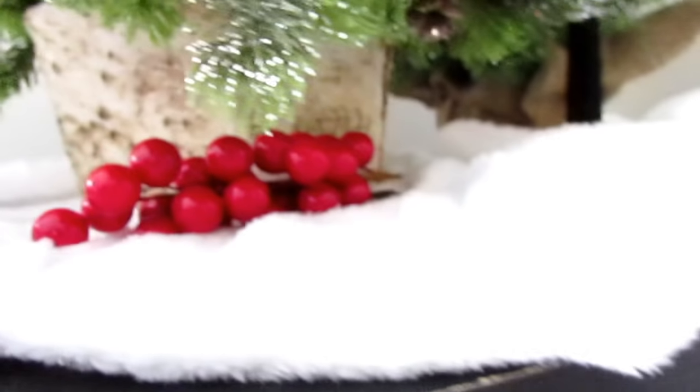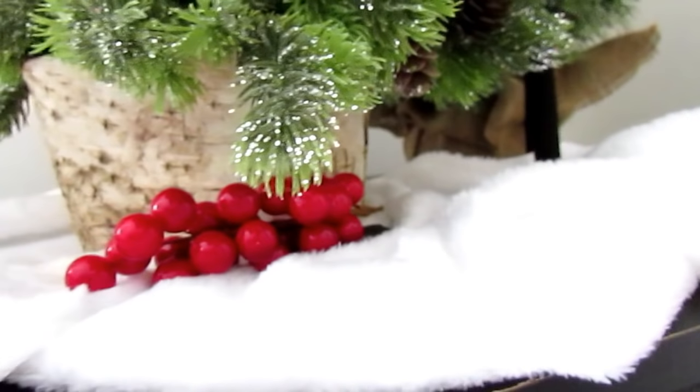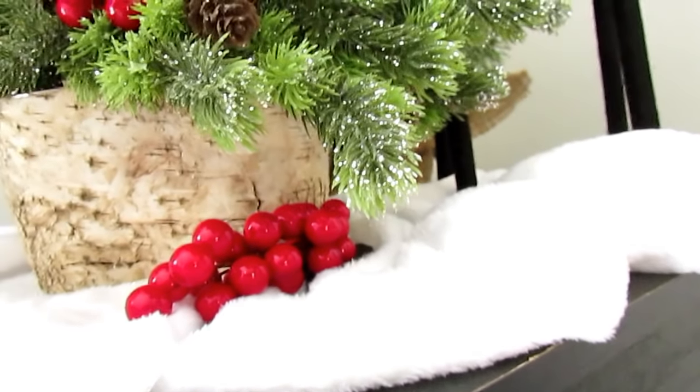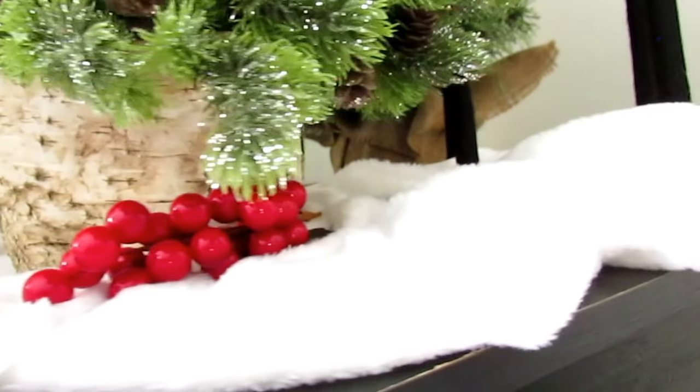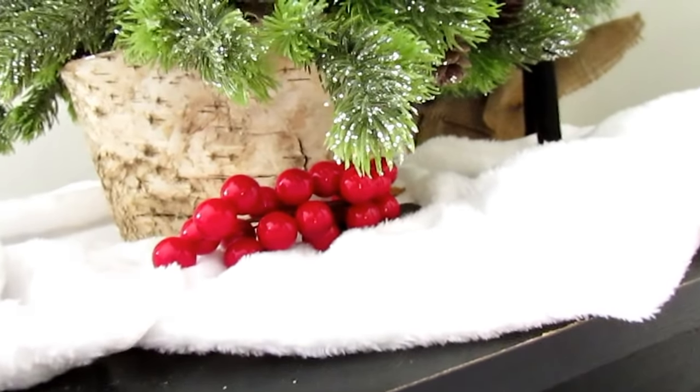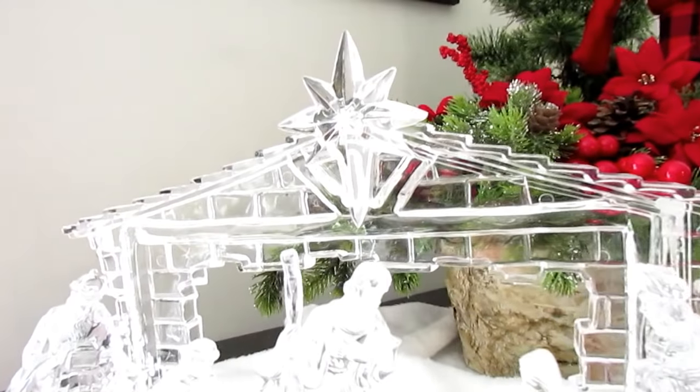This little white stuff that I try to make it look like snow is actually a car cleaner from the Dollar Tree, and I picked up several of them maybe two years ago, and I thought I would throw it up here. It was before I had the other faux snow, and just tuck the ends under to make it look like snow.